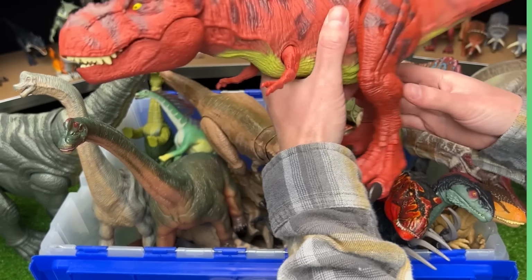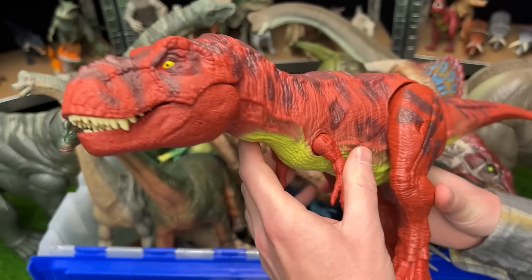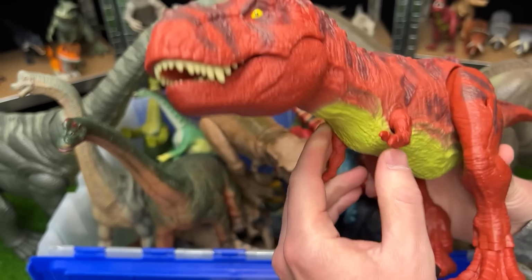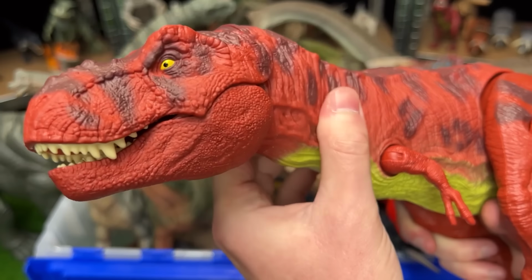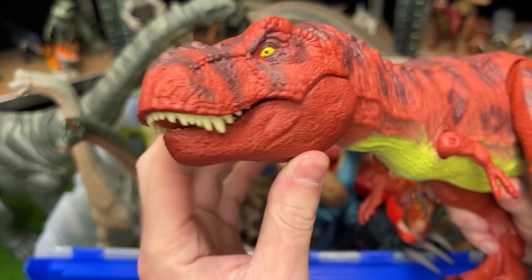Let's check out the first theropod. This is the 93 real field T-Rex figure that came out really recently. It's got the rubbery skin and the stomach compartment so you can actually feed this T-Rex smaller dinosaurs.